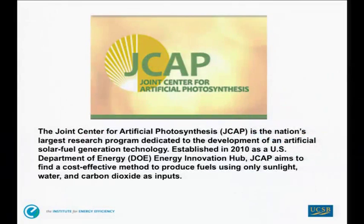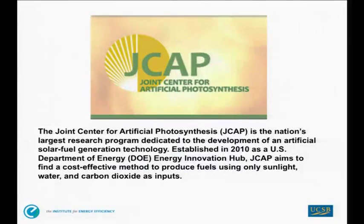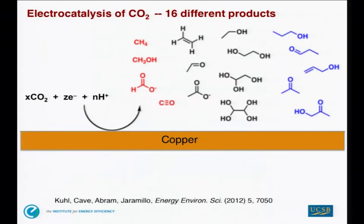And so there's intense effort going on, and I'm sure all of you know this, through the Joint Center for Artificial Photosynthesis, which involves quite a number of institutions, both Caltech and also Berkeley, but also San Diego, Stanford, and UCSB are involved in this as well. I'll say a few words about this, but what I just described previously is the bottom line here. The goal is a cost-efficient method to produce fuels using only sunlight, water, and carbon dioxide. And I'll say a few more words about that in this talk.